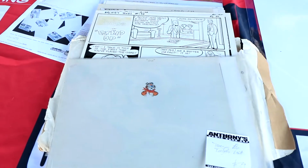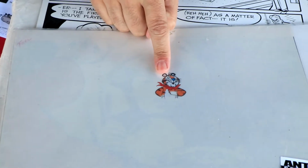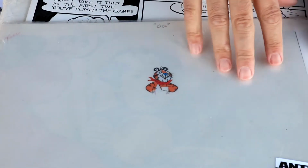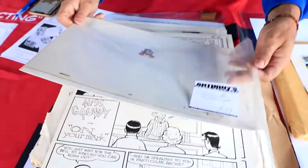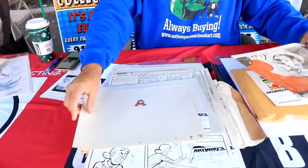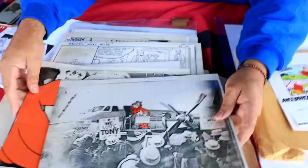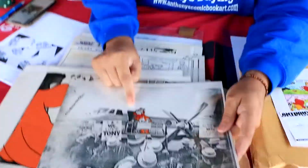Now, Tony the Tiger, not cartoon, but commercial animation art. There are 3 pieces in here. I'm going to put that up for like $80. There's a small figure, then there's a kid at the, you know, vote for Tony. He's going to make breakfast cereal great again.